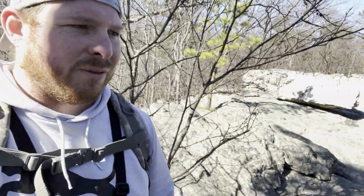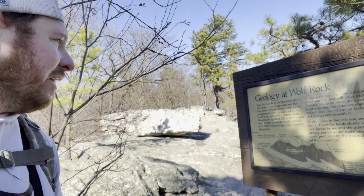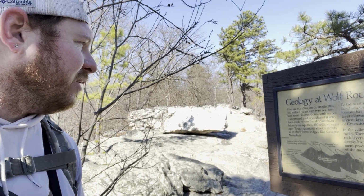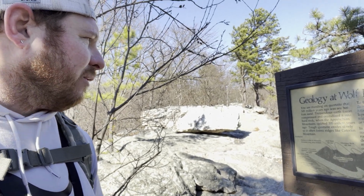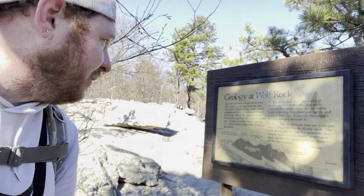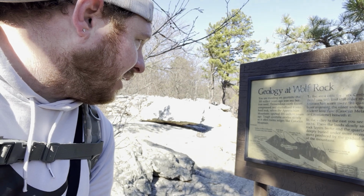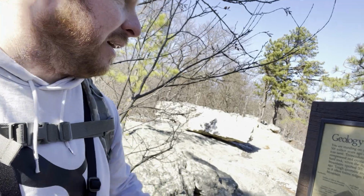This must be Wolf Rock. This says, you are standing on quartzite that 500 million years ago was a sea bottom sand. Tremendous earth forces come. I'm not actually stupid, I'm just out of breath. That's why I'm reading really slow. When the Appalachian Mountains uplifted 200 million years ago, tough quartzite erodes slowly, so it often forms ridges like Catoctin Mountain. I hope I'm saying that right.